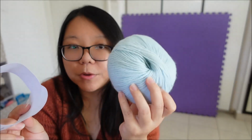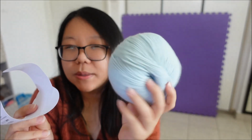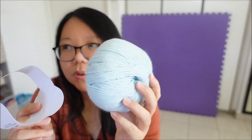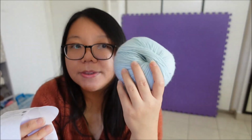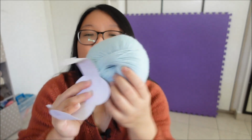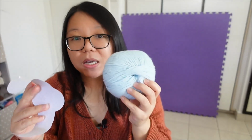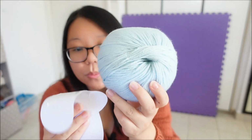I've used this yarn before for one of the sweaters by Isabel Kramer. I cannot remember the name of the sweater off the top of my head, but I've worn that sweater to the office, and it feels so luxurious because it is so soft. I think it's so soft because of the cashmere content. And this one is called Sage Brush, the colorway.